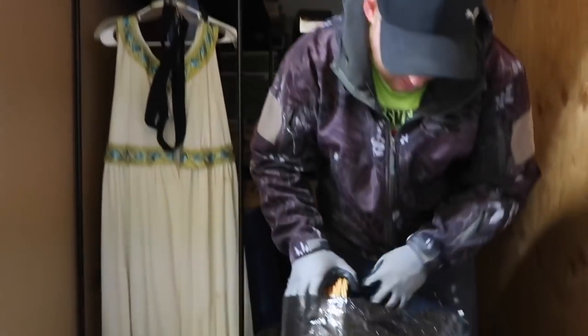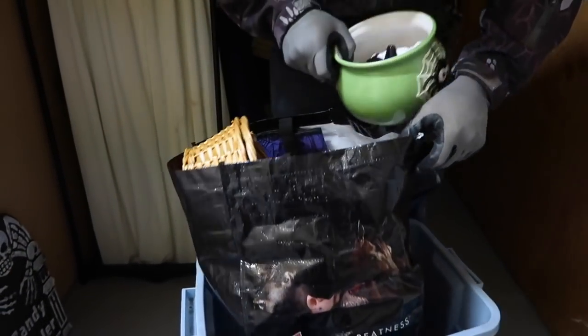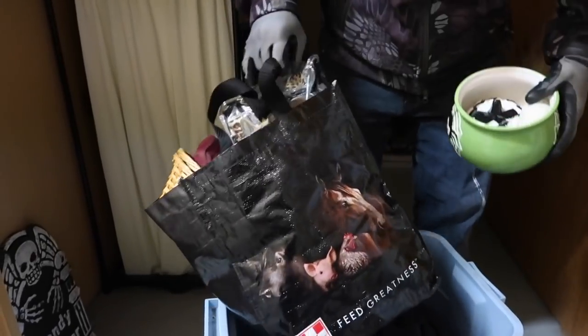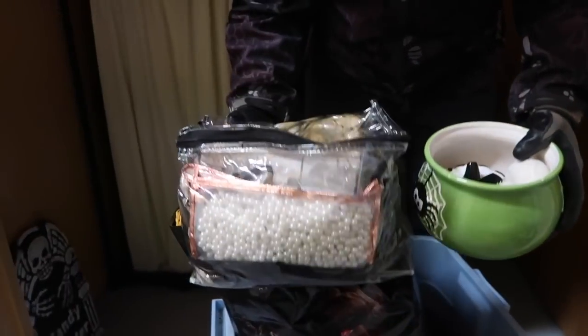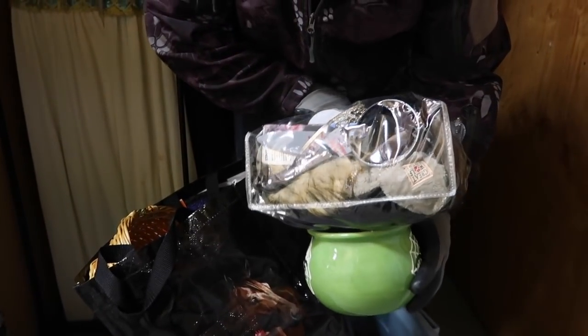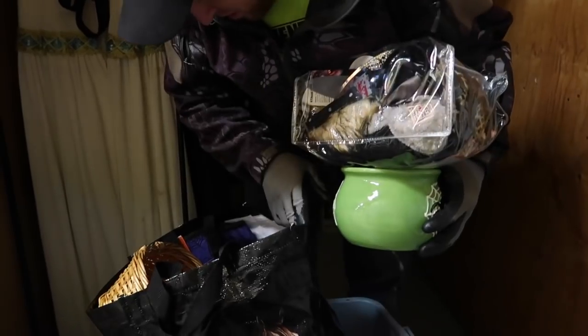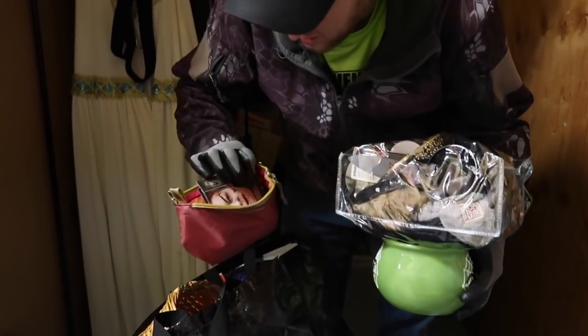Is that dog food? Oh, that's a cute little Halloween plant. Oh, this is all Halloween stuff. I'm not really big on Halloween other than just wearing a costume. That's kind of neat, though. Yeah. It's probably for making costumes. Oh, no, it's a Halloween costume. Oh, you might have your next year's costume.